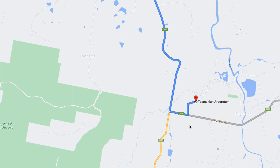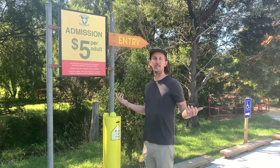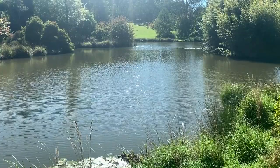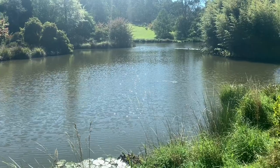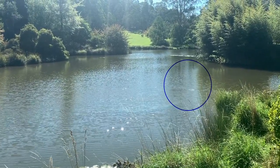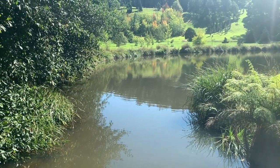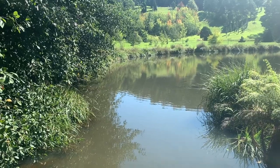Next, a stop at the Tasmanian Arboretum. I love this place. We visited this botanic garden because Founders Lake is an almost guaranteed place to see platypus. They are wild in this lake, and the area is protected, so they feel really safe.